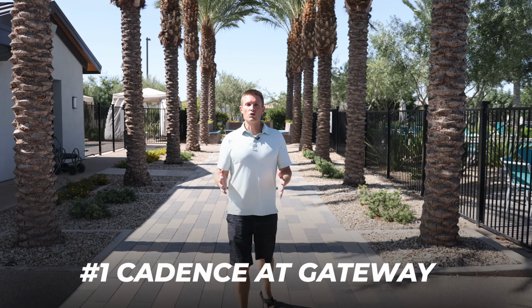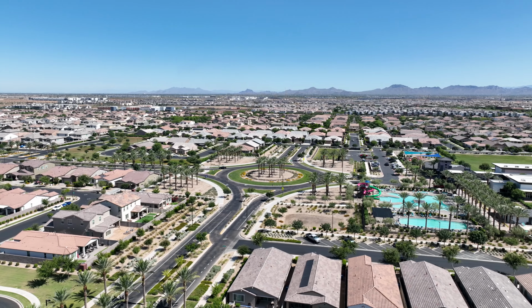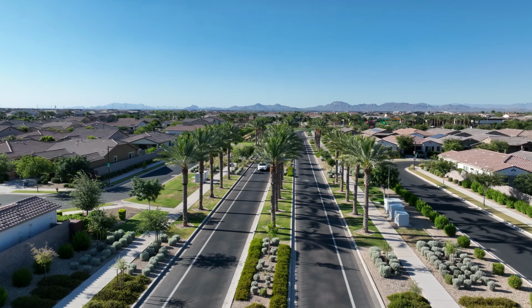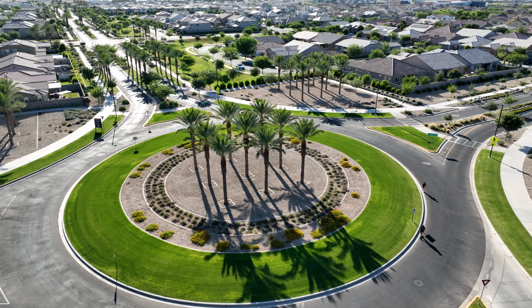So kicking off our tour, we're gonna come here to the far southeast corner of Mesa. We're in the community of Cadence at Gateway, and this is a great place. So this is a little bit smaller on the list of communities that we're gonna be going through today. This one is 444 acres, and it's a little bit more of an intimate setting that you might find in some of the other places.